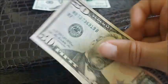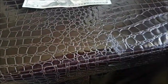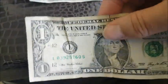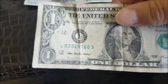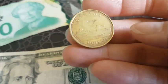Still feels different. Even from our old paper money, it feels different. And here's a really old $1. A $1 bill. That's just foreign to me because we've had loonies forever. We've had $1 coins forever.